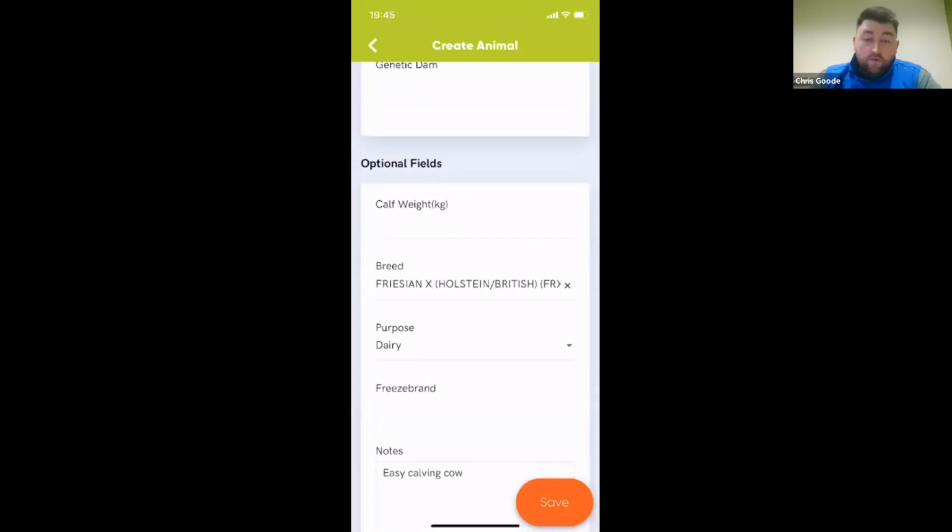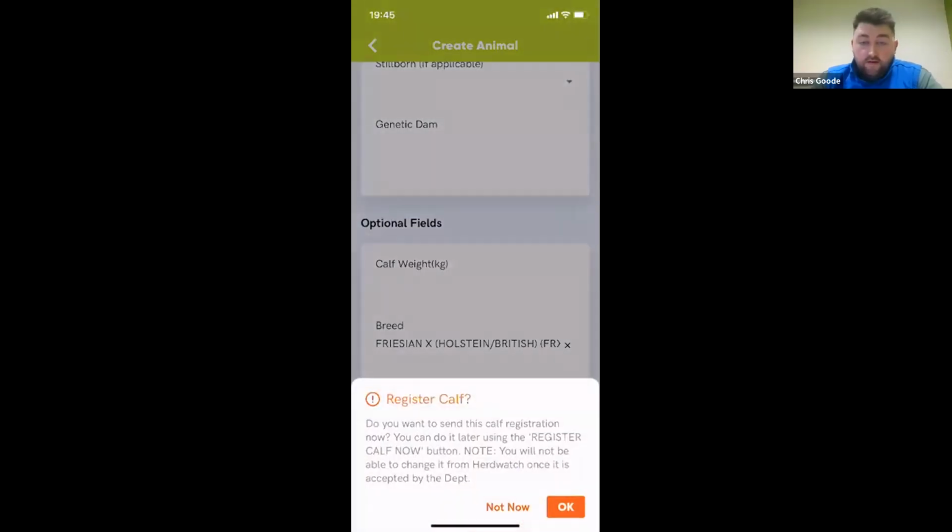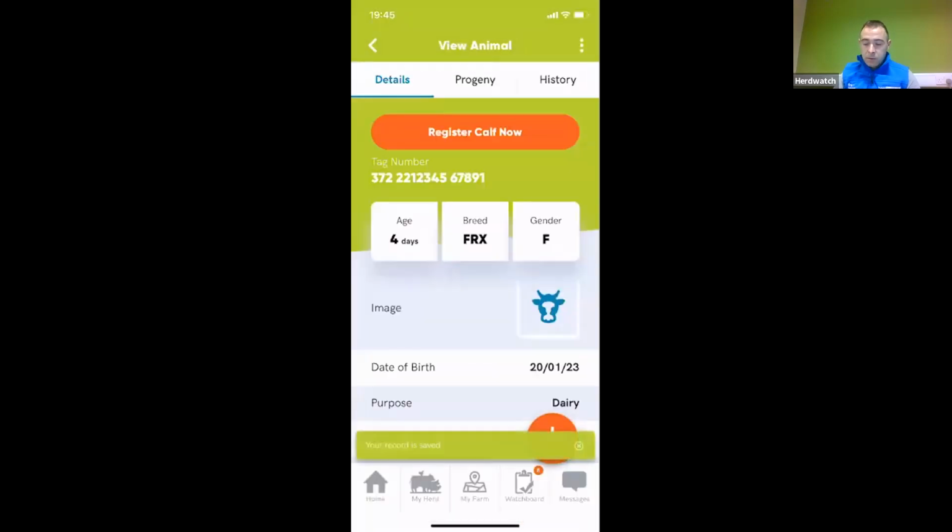Perfect. So when you press save, you'll be prompted with a message asking whether you want to register the calf immediately on the spot, or else save it, go back, review the details, and then register it. So I'd say we'll just save this one for the moment. So I'm going to hit not now here, Chris, and the reason I'm going to hit not now is because for larger herds that have a lot of cows calving, it's a really handy way of sending all the calves off together and getting all your cards back in the post together.